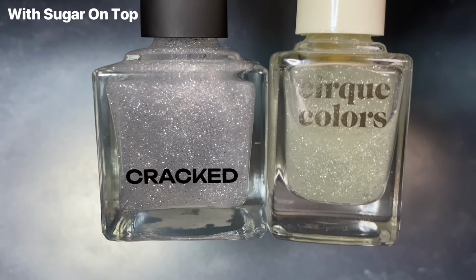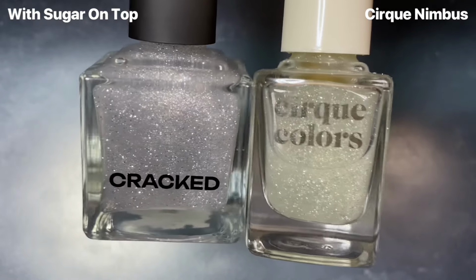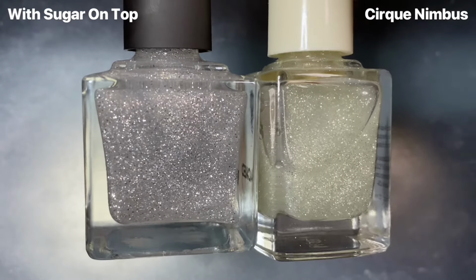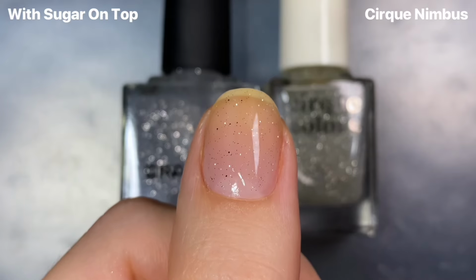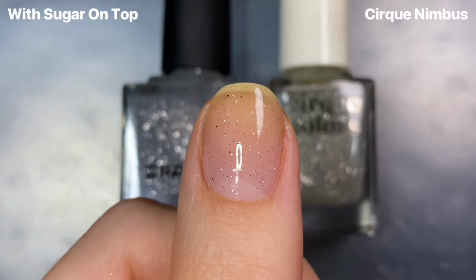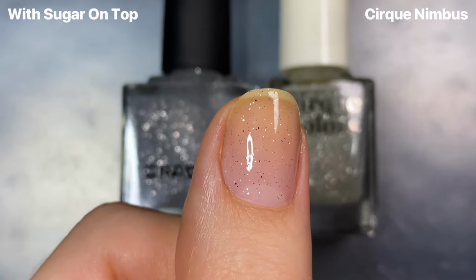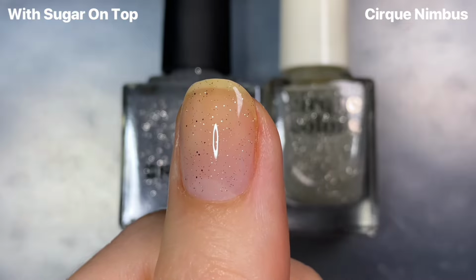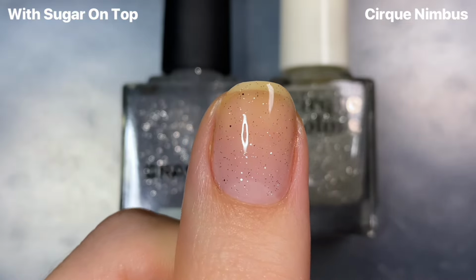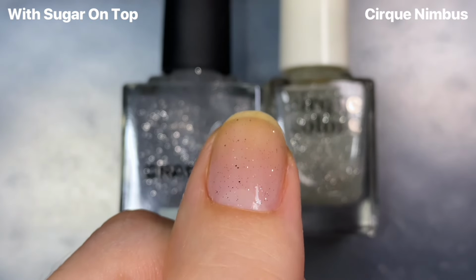Then for Sugar on Top, I knew I had to see this next to Cirque's Nimbus, which is one of my favorite toppers from them because it is not a holographic topper. It is just this really finely milled silver sort of micro shimmer. I was fully expecting these to be dupes, but they surprisingly aren't. Cirque is just a little bit more finely milled, so it looks a bit more dainty in my opinion, and I kind of prefer that. But Cracked is a great alternative.